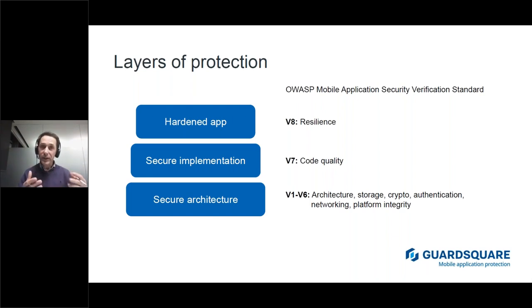And then the next step on top of that, the final step, is to harden your application against the reverse engineering and tampering that I've been talking about. So this hardening, it won't solve any problems that you have at lower layers, just like the secure implementation won't solve problems that you have in your architecture, but at least it can mitigate any issues that might be there, and it can protect against the issues that I've discussed just a minute ago.